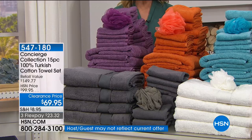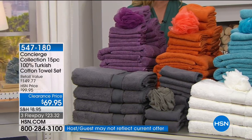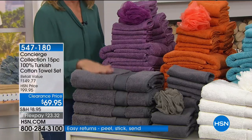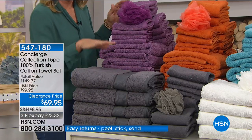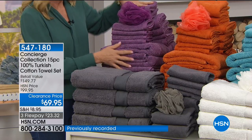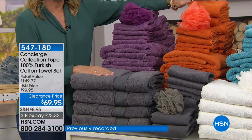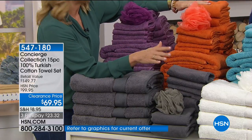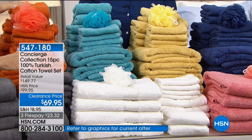And guess what? We don't just have like three colors. We have lots of colors to choose from. So if you want to revamp and remodel your bathroom, start with your towels. It's a great way to do it. We have charcoal gray. We have this really pretty lavender. Here's your orange. Love that. Great bold bursts of color. We have that classic spa white. That's what I got. I'm telling you, nothing like a fresh white towel.